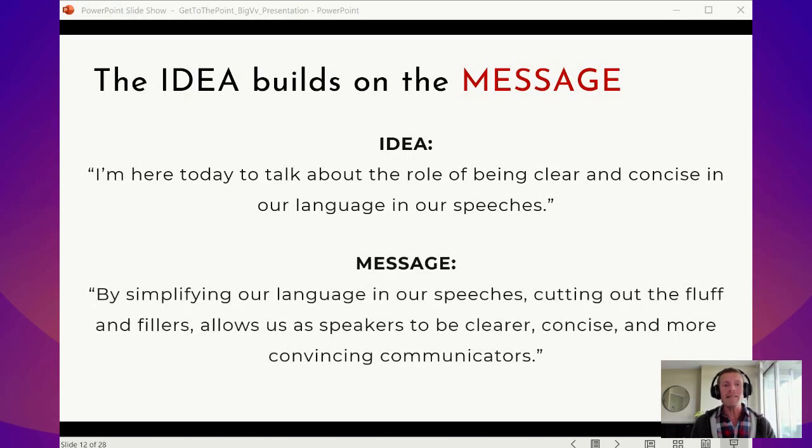Now, the message that could build on that for myself today, specifically when I was thinking about today's presentation, this is exactly what I was thinking. By simplifying our language in our speeches, cutting out the fluff and fillers allows us as speakers to be clear, concise, and more convincing communicators. So you can see how that builds on that singular idea and starts to flesh out what could very easily be built into a full presentation or a talk or a workshop like we're doing today.